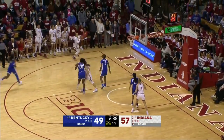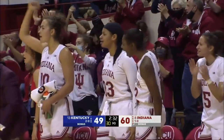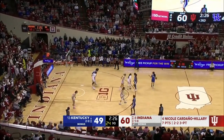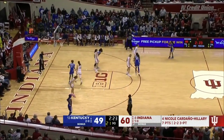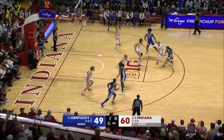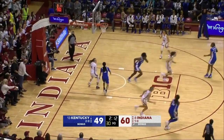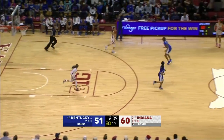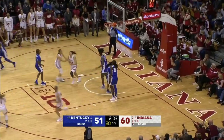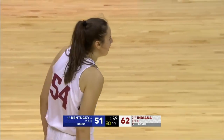Up to Patberg. Cardano Hillary. Boom! Largest lead for Indiana. Okay. All right, Jada Walker. Jada Walker has no fear. If you want to quiet a crowd, you got a freshman that can do it. But it's tough right now. Kentucky on the other end is in foul trouble. Indiana can dominate inside.